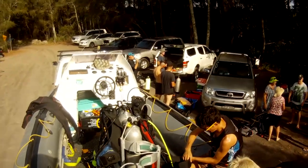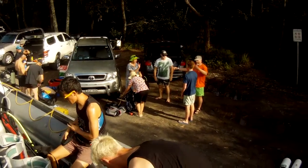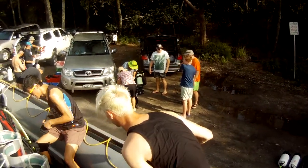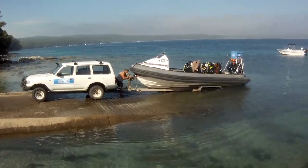And there's the gang loading the stuff into the boat. This mob came from Canberra and wanted to come down and explore Jervis Bay. And there's Steve loading the boat.